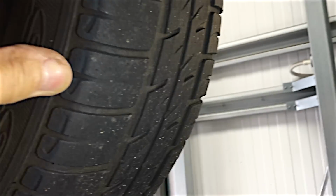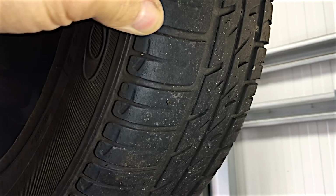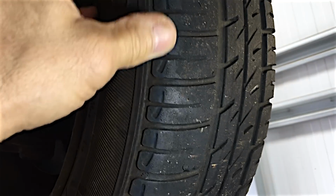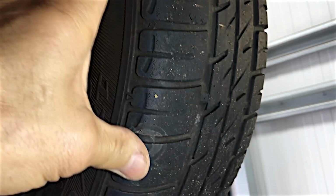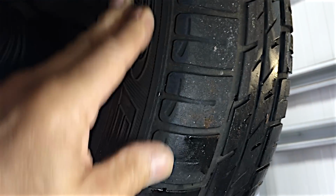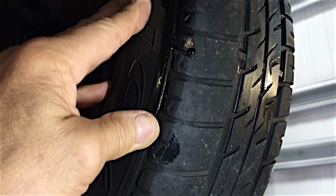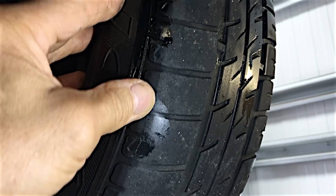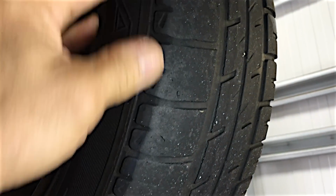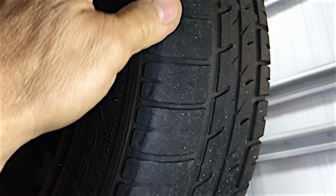Oh dear. That tyre, without measuring it, I would say is probably just on the limit or a tad below. I haven't got a tyre tread depth gauge at hand, so I couldn't tell you for sure, but either way I wouldn't put this through an MOT. I'd change this tyre. Oh yeah, it's completely devoid of tread just there. So yeah, that tyre's had it.